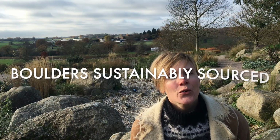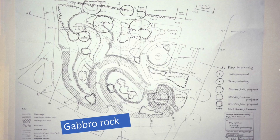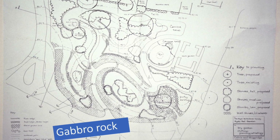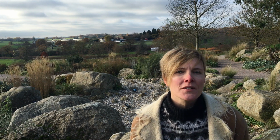It's worth also making a note on the landscaping materials chosen. The boulders that you see around there, gabbro rock, it's sourced from nearby to Glasgow, and they're actually outlier boulders, which means that they came down in the glacial flow of the last ice age, and they actually got deposited randomly in farmers' fields, and the farmers are quite pleased to be rid of the boulders.